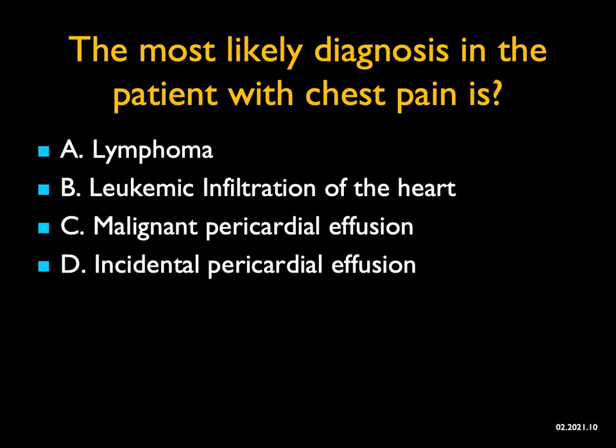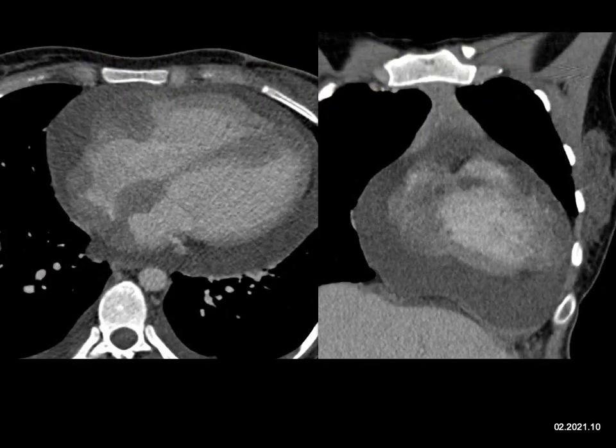The most likely diagnosis in this patient with chest pain is, now you can see I've given you a number of choices, and I show this case to make you think about the fact that the heart is often involved in various pathologies. Now at first glance you say, oh, pericardial effusion, next case. But then you look at the interface between the pericardial fluid and the pericardium and the heart. There are multiple, almost like thumbprints in the heart, particularly by right ventricle and right atrium, but also by the left ventricle anteriorly, and there's a huge pericardial effusion.